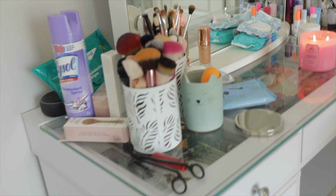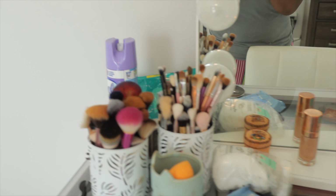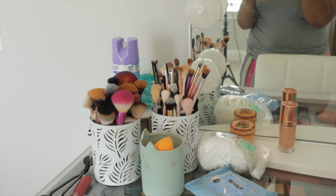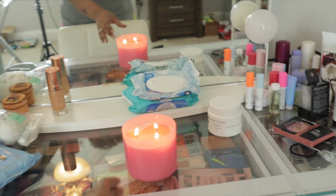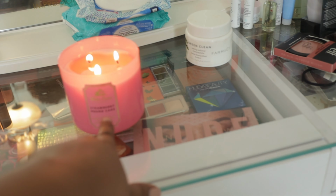And when I'm doing my makeup just on regular days to go out and about, I usually keep all my makeup over here. So I do end up transferring a lot of this over there when I'm filming looks for you guys. I looked up Bath & Body Works, Candle Works. I think this is White Barn, but I purchased it from Bath & Body. You know, they the same. So this is the Strawberry Pound Cake scent.